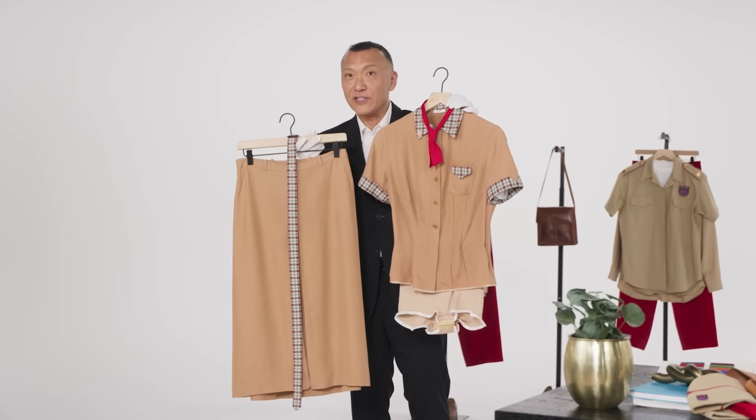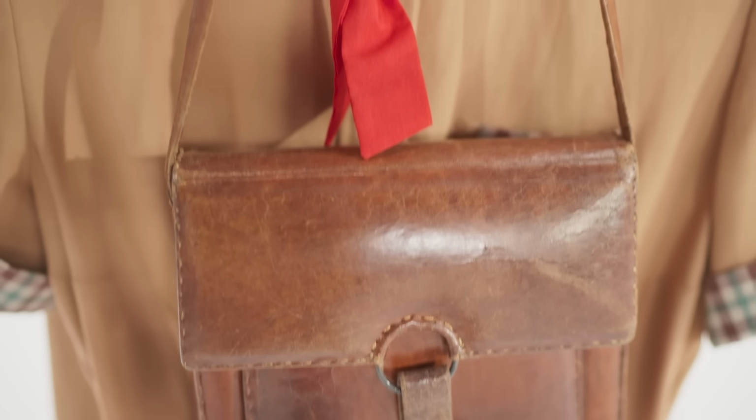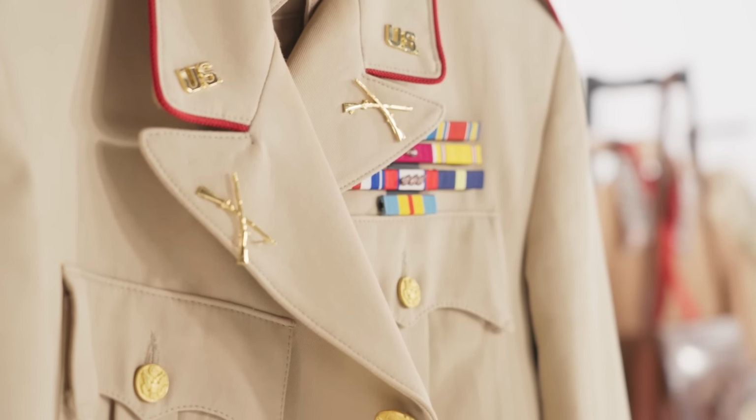So while Hope's character is not related to General Gibson, you can see the inspiration behind it with the desert tones inspired by the desert location that they're in. And you can also see the tones in the military outfit worn by General Gibson.